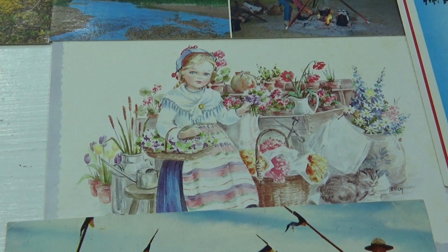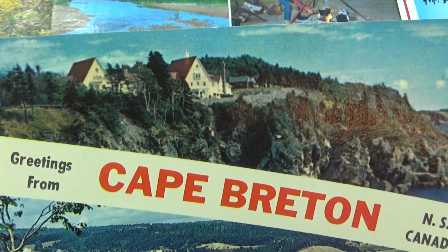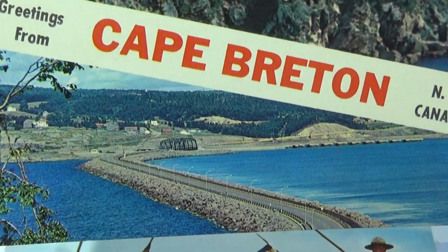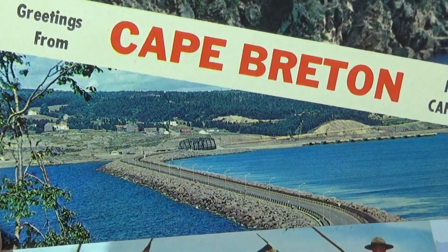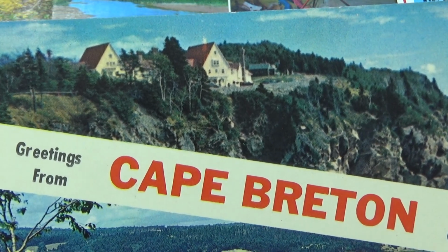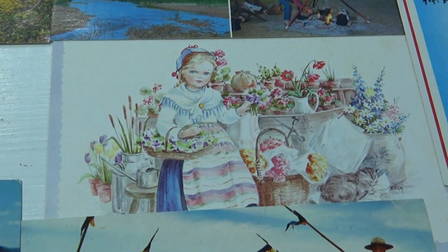Okay. Greetings from Canada. Cape Breton. Look at that dam. I see, that's why I wouldn't want to be in all those little islands. What if that dam broke? Oh, I know, I'm being silly. Can't help it.